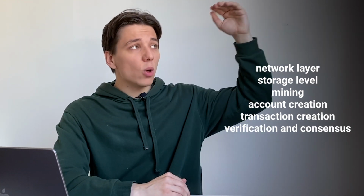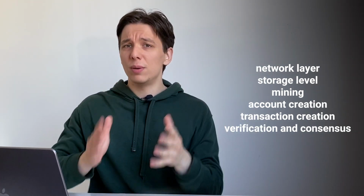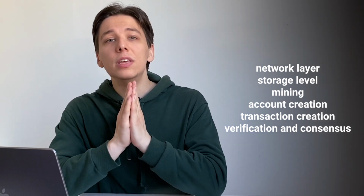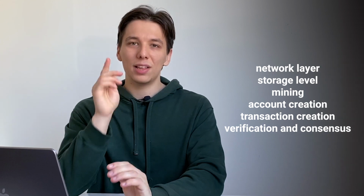Contrary to the regular blockchain structure where layers follow each other in a strict predetermined order, Ironfish goes further up and has come up with a new improved arrangement. So let's take a look at that. Let's start off with the network layer.